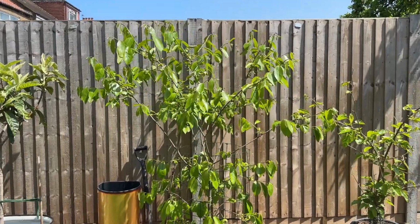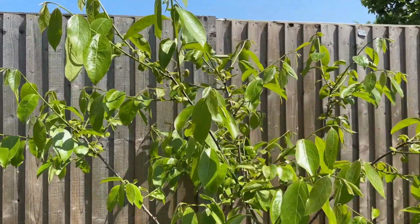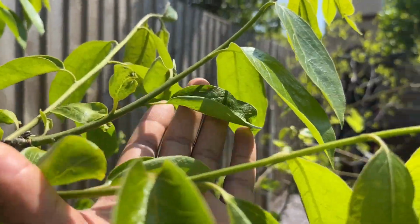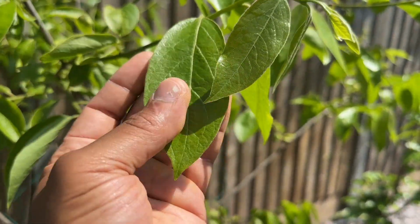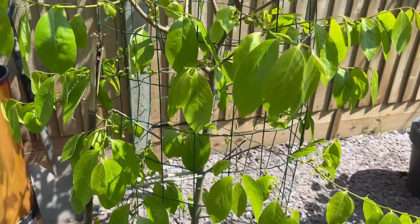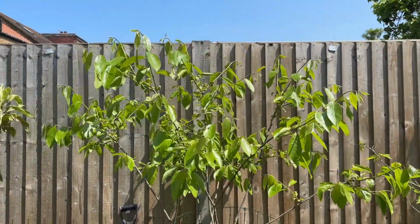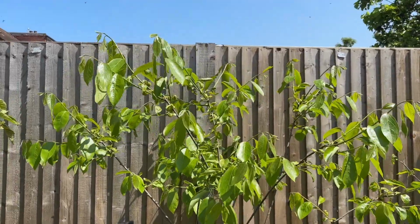This one over here is the Nikita's Gift, and it has really put out a lot of growth this spring. I mean, look, you can see all of this new growth here. So very, very healthy, glossy leaves here. They'll get a lot larger as we head into summer. I'm probably going to prune the lower branches. They're a bit too low for me, but I just love the structure of this tree here. It's the Nikita's Gift. It's meant to be a very, very good variety, very sweet fruit from this particular variety.